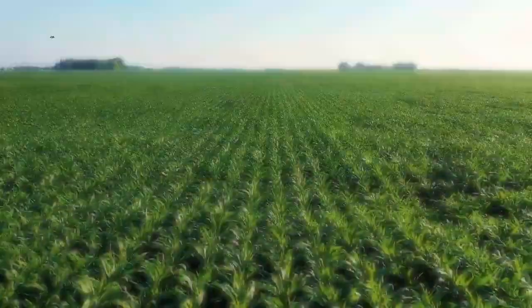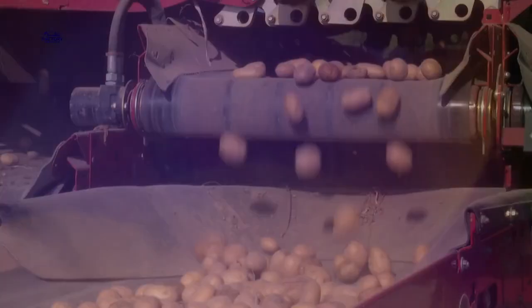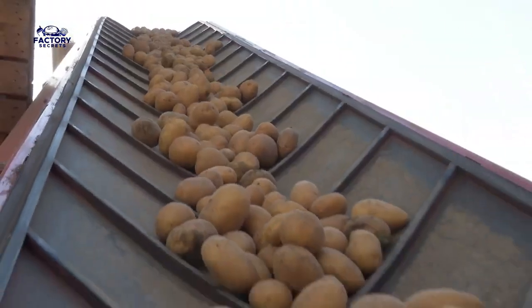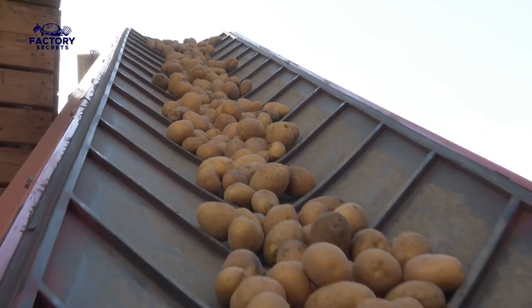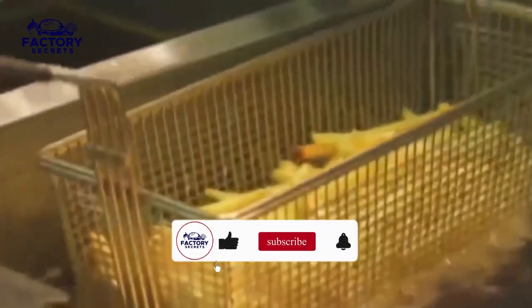The quest begins with selecting the ideal potatoes. But not just any potatoes will suffice. McDonald's only uses russet Burbank potatoes for their fries. These aren't your typical potatoes. They were chosen for their distinct characteristics, making them ideal for frying.